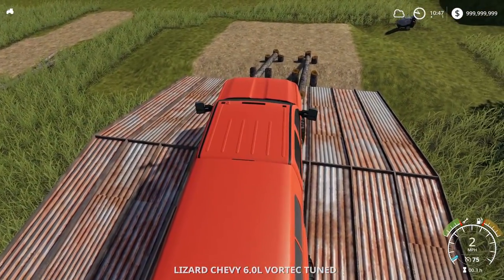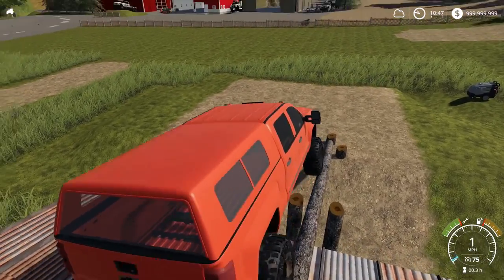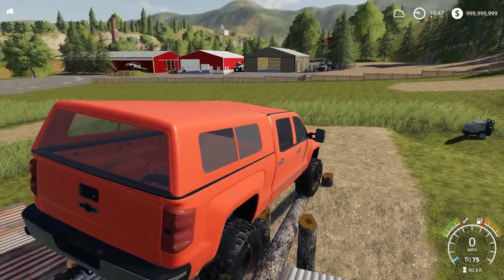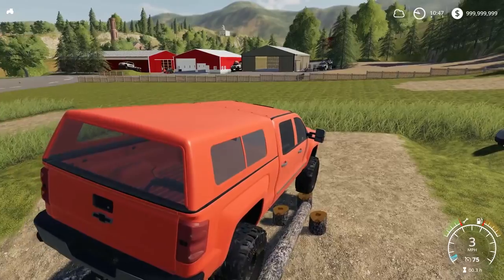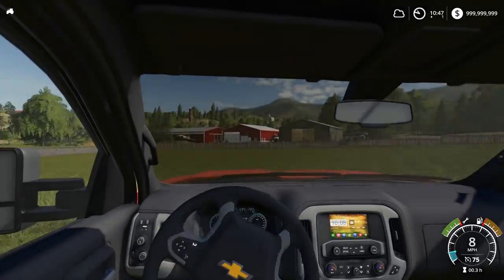Okay. Oh. See, if I had that truck underneath there and it had it strapped down, there we go. Oh, we kind of went and then we slipped off at the end, but that worked. I mean, we kind of got it through there.